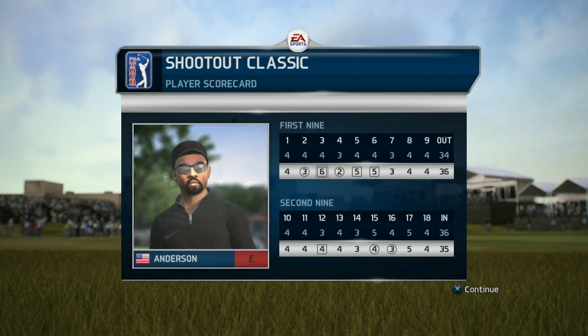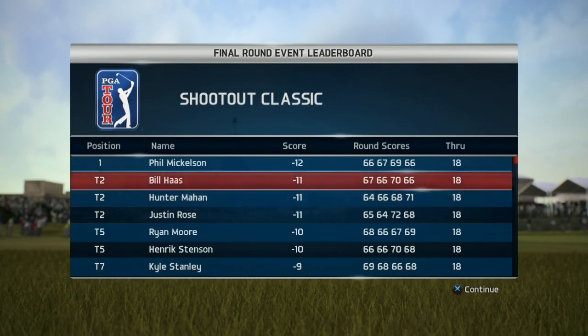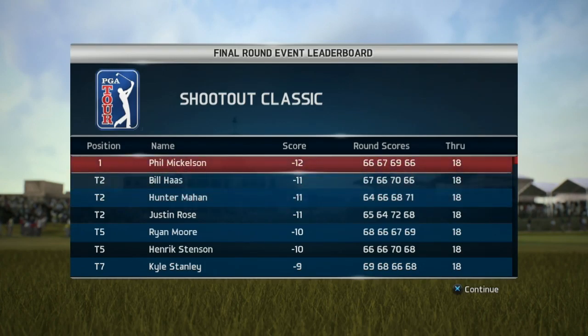Rough 9, a lot of boxes, a couple of circles bailed him out. A box and a couple of circles on the back 9, and that's how he'll finish the day at 1 over. He finishes pretty low, so no need to look at it. But Phil Mickelson wins it.